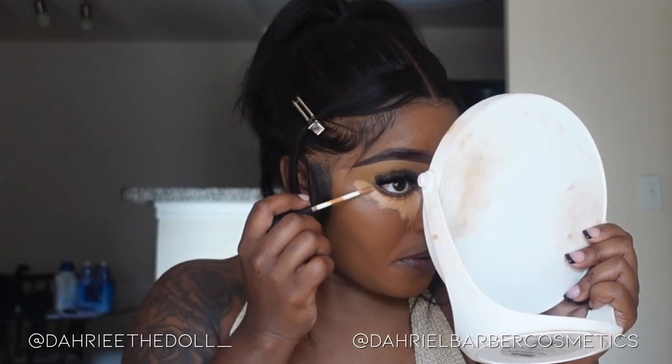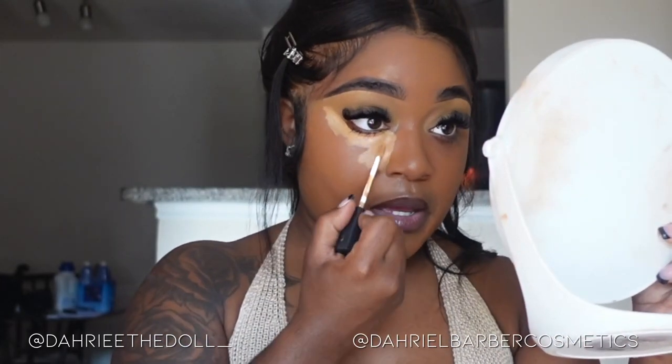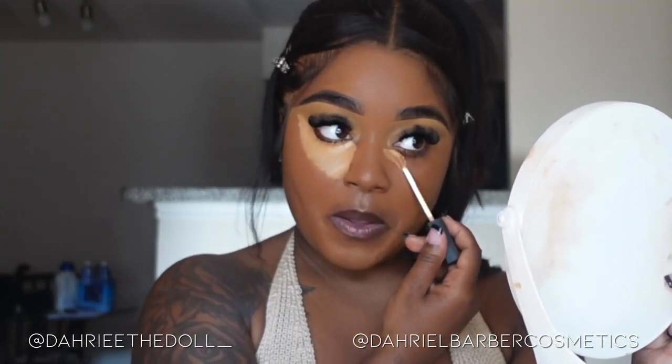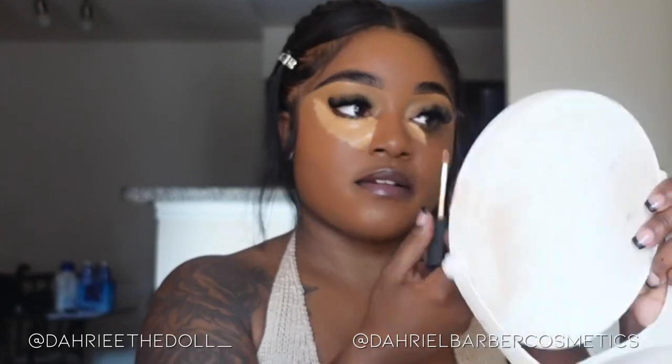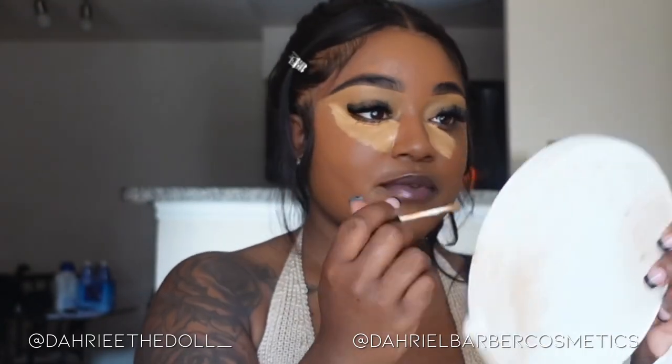Now, what I didn't like about this concealer when I first used it was the consistency of it. It's not full coverage to me. And when I was blending it out, it wasn't staying in place. It was moving all around. But my theory is that the Nars concealer will do better with the actual Nars foundation.